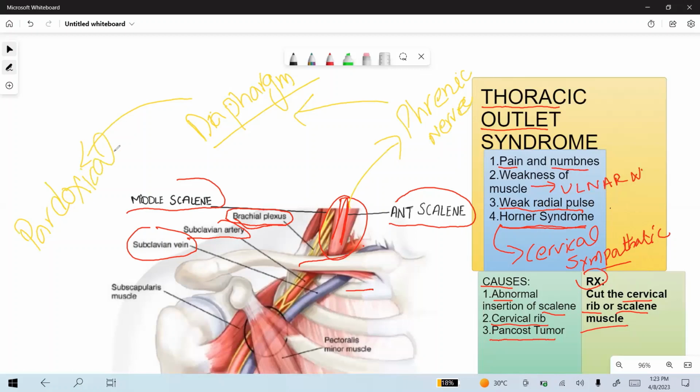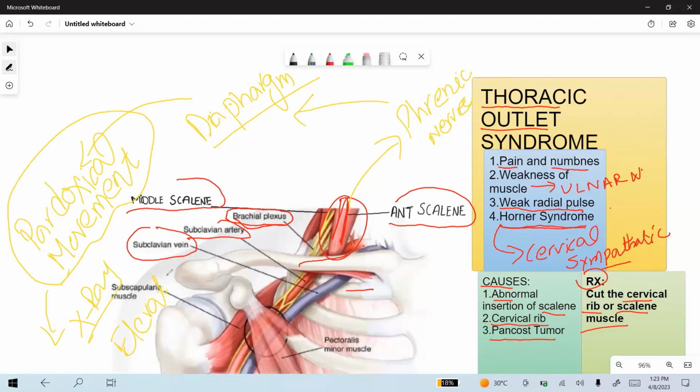Normally, what happens on inspiration? The diaphragm moves downward. But in this case, elevation of the diaphragm takes place, and it is diagnostic on the X-ray. The elevation of the diaphragm on X-ray is diagnostic for phrenic nerve injury.